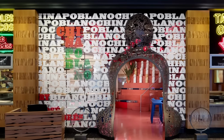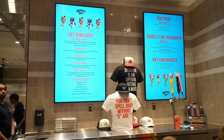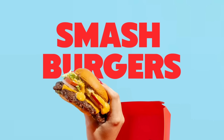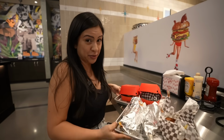This is directly right next to Chino Poblano. And if you guys have been here before, this used to be kind of like a Cosmopolitan store. They sold merch, they sold snacks, but now they sell burgers, and not just any kind of burgers. Smash burgers. They're crispy, juicy, they're stacked, and they have new school American cheese, lettuce, tomato, onions, those crinkle cut dills, and their house-made smash sauce. And I'm getting one of each today.